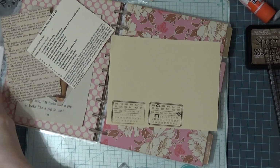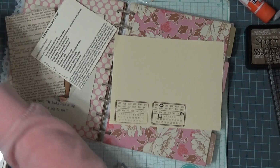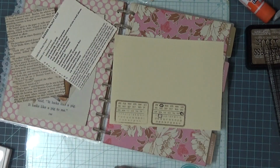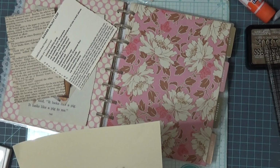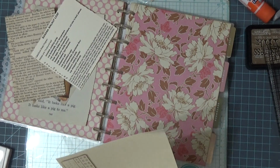Alright, so I'll put my stamps all over to the side. Don't have to worry about those again. And we'll figure out how we're going to do all this. So let me cut around that. Scissors. Scissors. Can you tell I'm still not quite used to how I moved everything around.